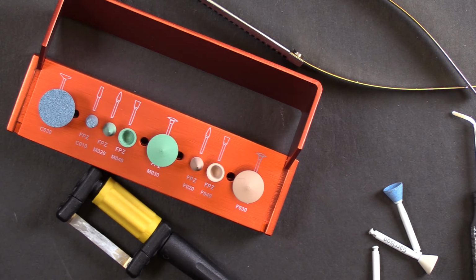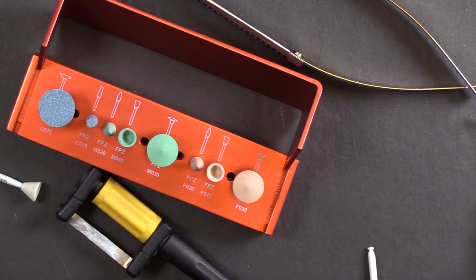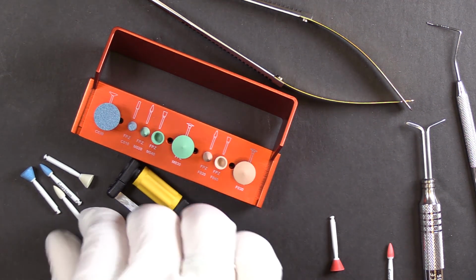I'm sure one of the things that a dental assistant or auxiliary would appreciate is that the Rally can be used as a single use and disposed of, so they don't have to mess around reprocessing. And you don't need any paste on these Rally polishers, so there's none of the mess of them spinning the paste all over the place. It's a lot less mess with those finishers and polishers.